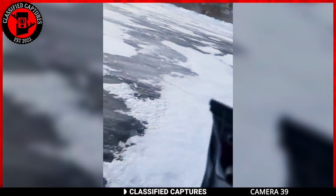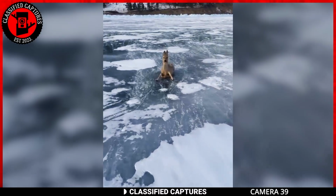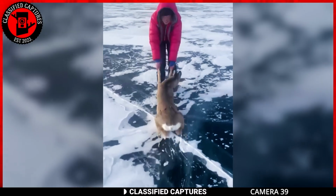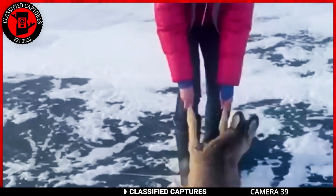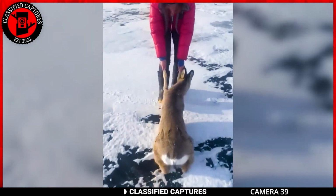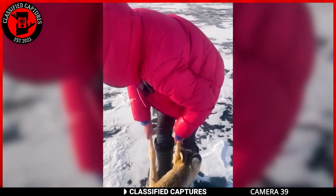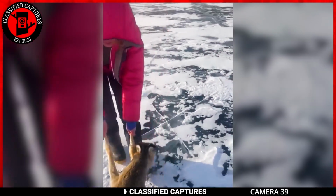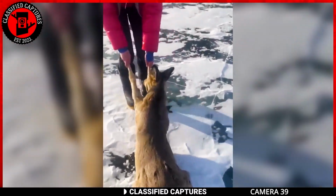Moved by compassion, the kind-hearted couple stepped out of the car, the lady displaying an admirable act of empathy, approaching the deer and with gentle determination grasped its front limbs. In a truly wholesome moment, she skillfully pulled the deer from the treacherous ice to a safer place. In the midst of mysterious encounters and spine-tingling moments, it's heartening to witness the beauty of human kindness intersecting with the natural world.